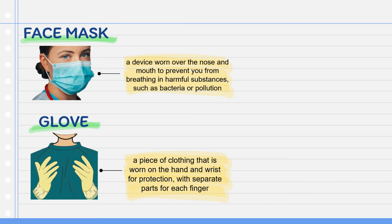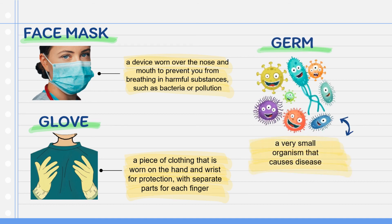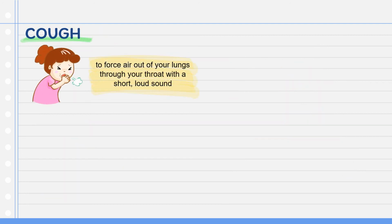Glove. A piece of clothing that is worn on the hand and wrist for protection with separate parts for each finger. Germ. A very small organism that causes disease. Cough. To force air out of your lungs through your throat with a short, loud sound.